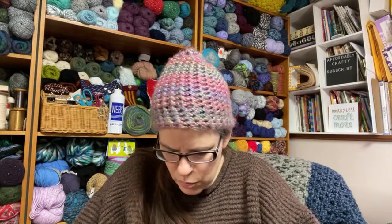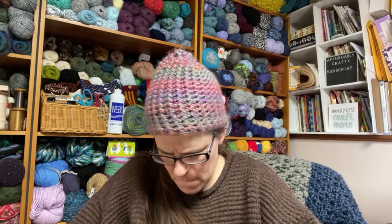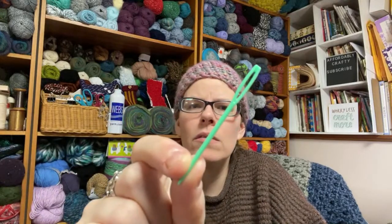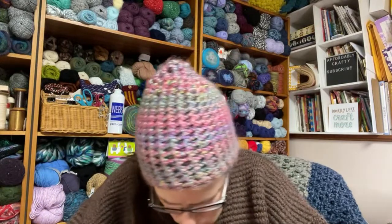What else have we got in here? We've got an extra, which comes like this. What's in here? Let's see. Okay, awesome. They gave me a tapestry needle, which is cool. I like how big the opening is on that. Nice. And, ooh, what is this?